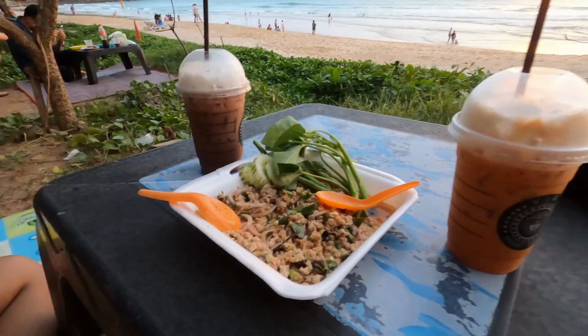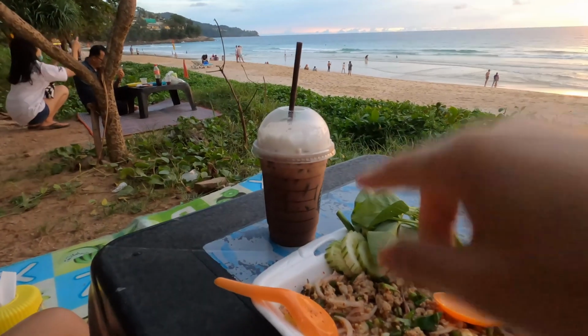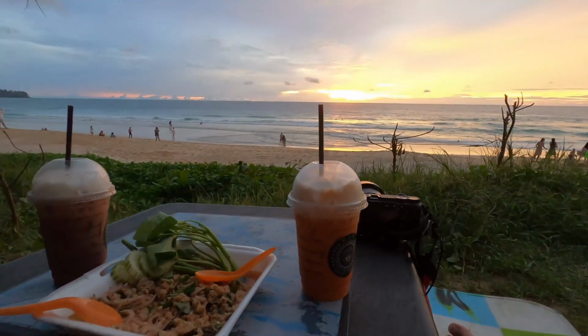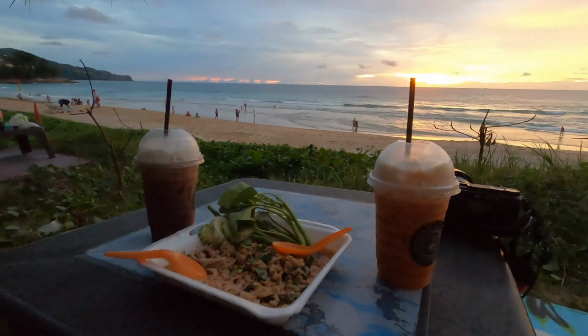Alright, so Clickbait ordered some lab gai, which is like minced chicken. It's a little snack, we're gonna go eat some more later. And then she ordered a little cocoa. I ordered a Thai tea because I'm a Thai tea enthusiast. And we're just gonna enjoy this view right here at Sulin Beach, sunset. While she's playing on the phone, I'm talking to the camera.